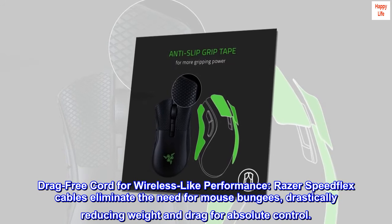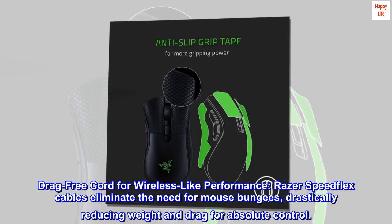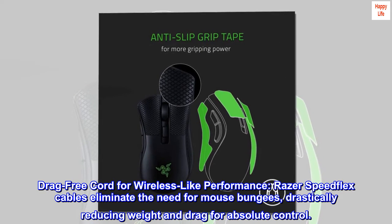Drag-free cord for wireless-like performance. Razer Speedflex cables eliminate the need for mouse bungees, drastically reducing weight and drag for absolute control.